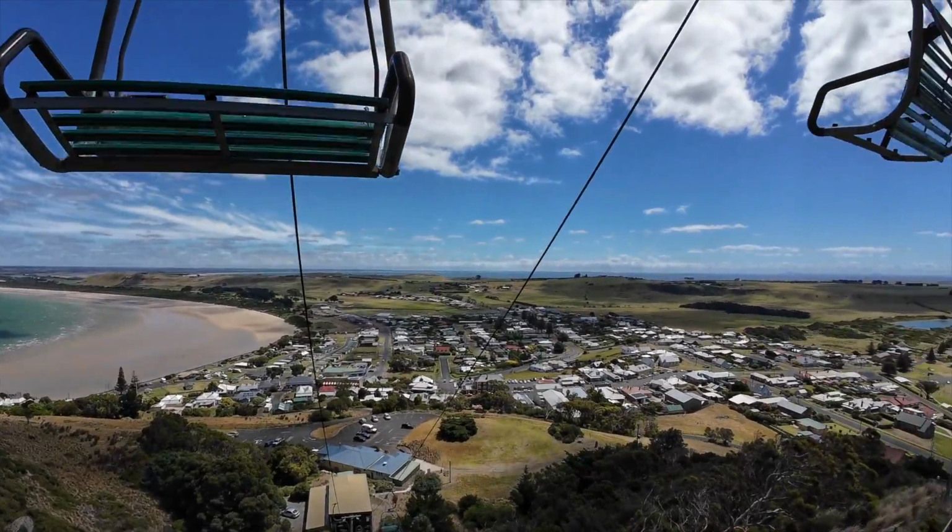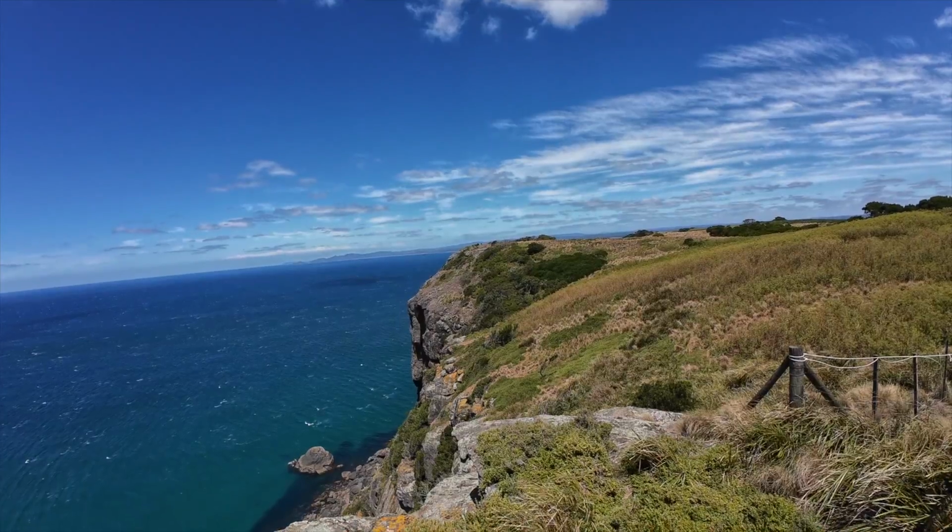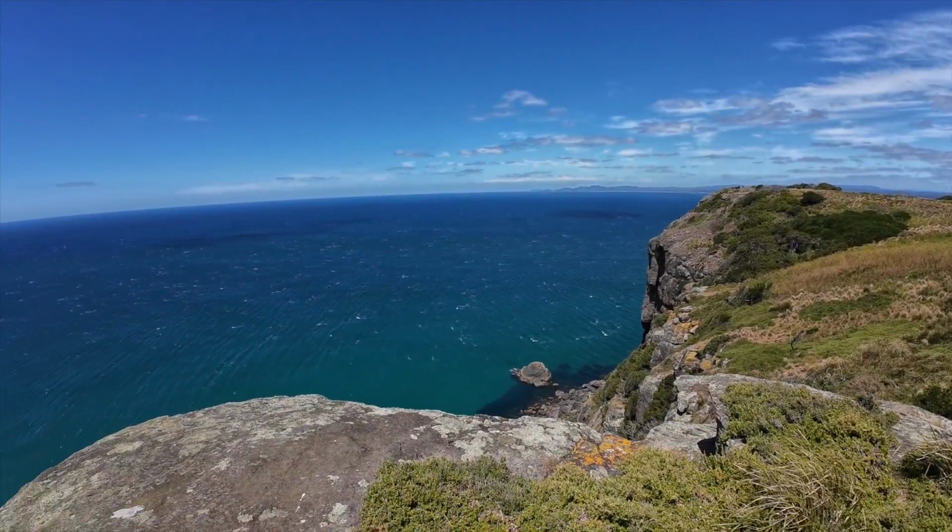Oh, I got it, look at it, I just missed it. And once at the top, can be circumnavigated on foot, and it's quite flat up there.